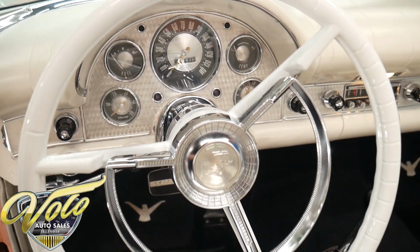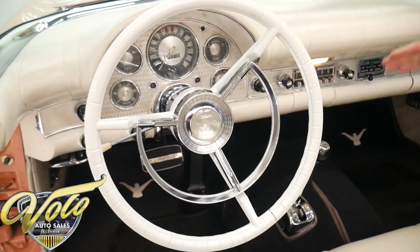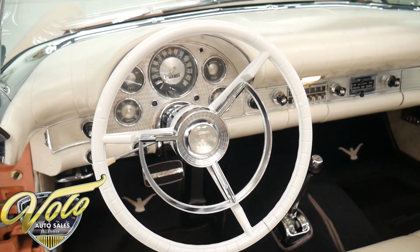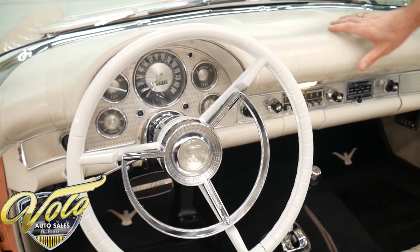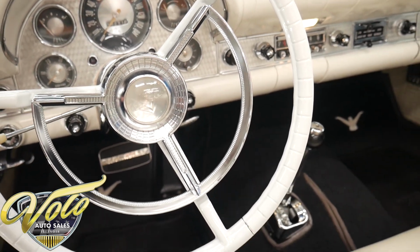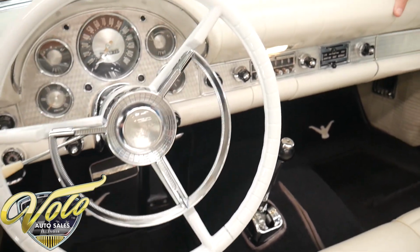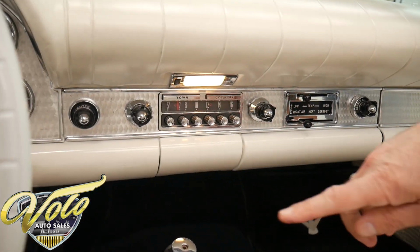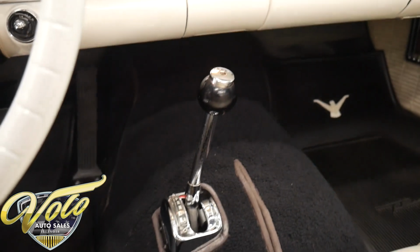Now, the steering wheel is a correct steering wheel, but it's actually smaller. Because you have power steering, you don't need the giant steering wheel for leverage. This smaller wheel just makes it a lot easier to get in and out of the car, just easier to fit in the car. So the small steering wheel is a nice addition. You have the floor shifter, it's an automatic.